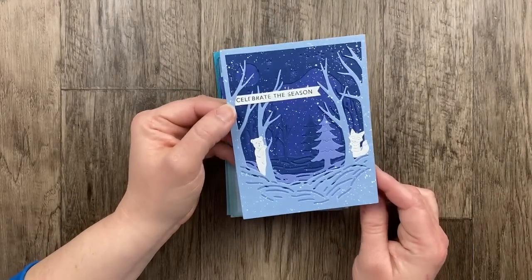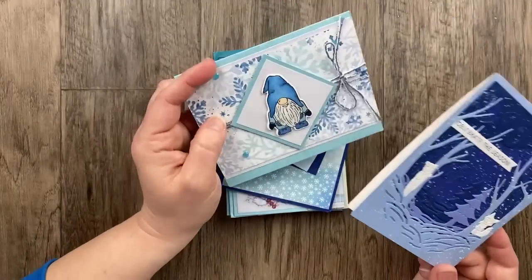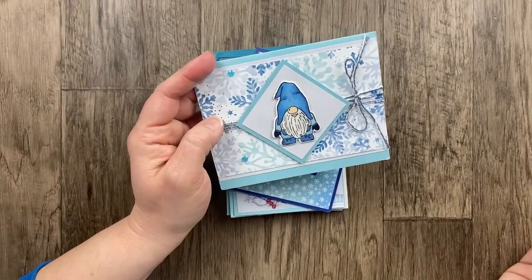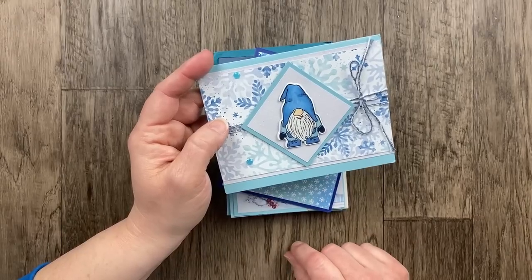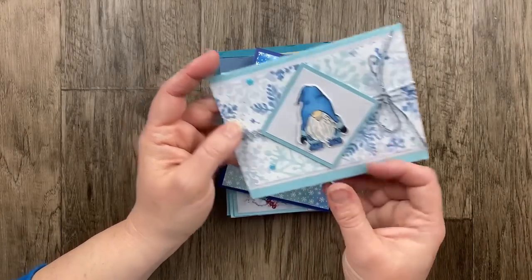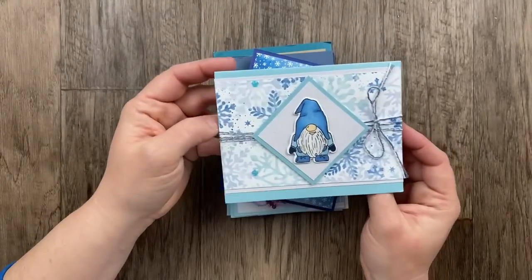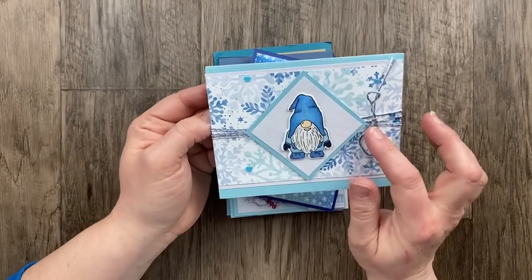Thank you so much for sharing your beautiful cards. So many beautiful cards. Here is that cute little gnome. Do you remember him from a year or two ago? I was so sad when he went away. We had a spring gnome set and a winter gnome set, and then this fabulous snowflake paper. This card is from Tracy Bazemore, and I thought she had a note in there, but she didn't. So fun. I love this.